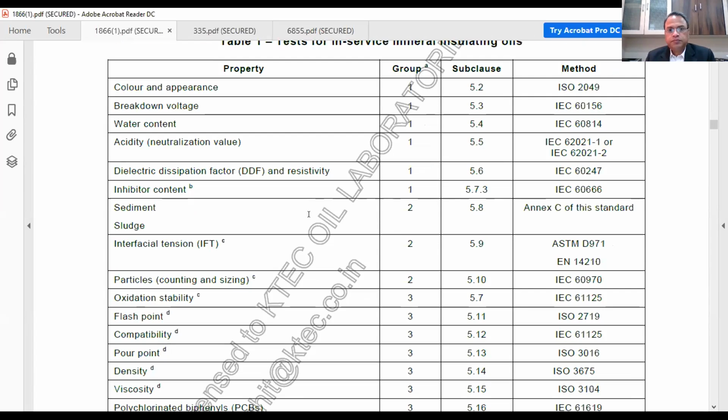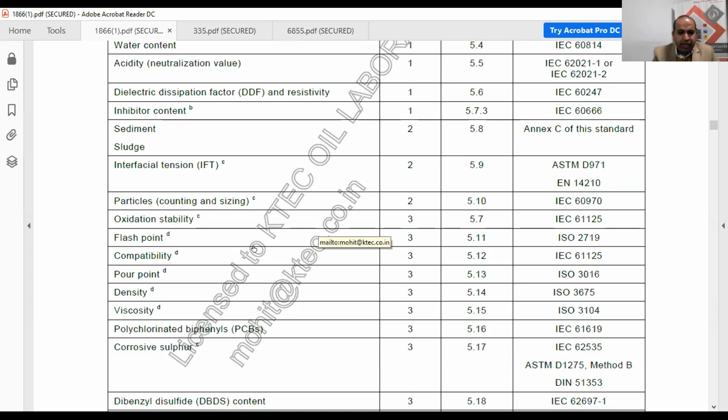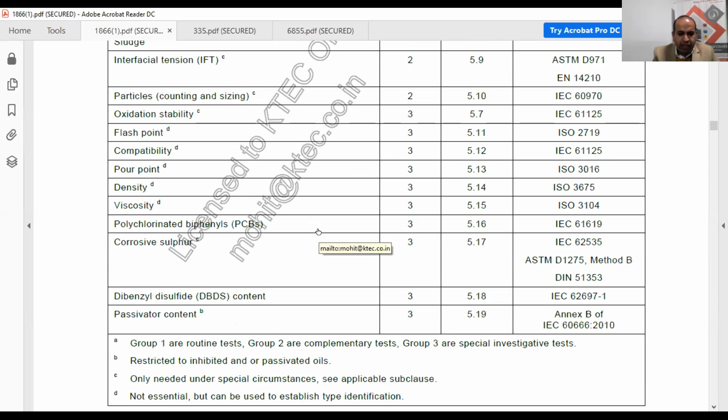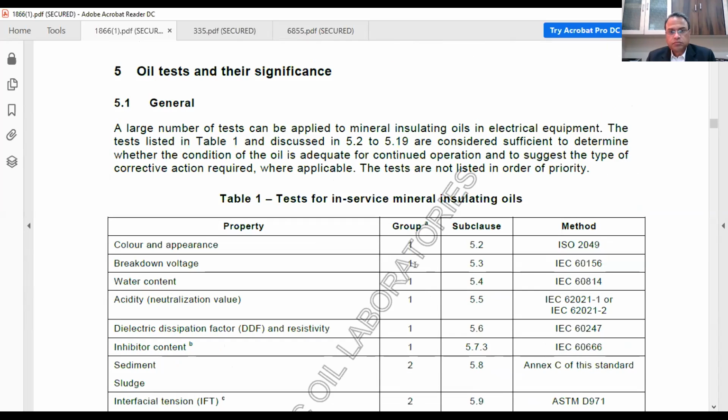There are some tests which have been categorized as group 2 tests. There are some tests: flash point, viscosity, density, corrosive sulfur, DBDS content. It has been categorized as the group 3 test. So that means there are some tests which are not reflected in this standard, but they are mentioned in IS 335, which are required for the unused new oil. These are the tests required for an oil which has been poured into the transformer which we are using, the transformer we are going to energize very soon, and the transformer which we have been using for a long time.